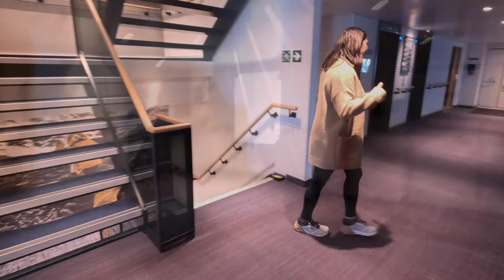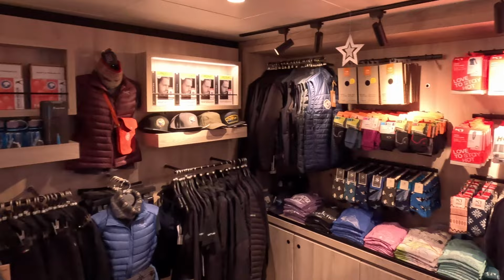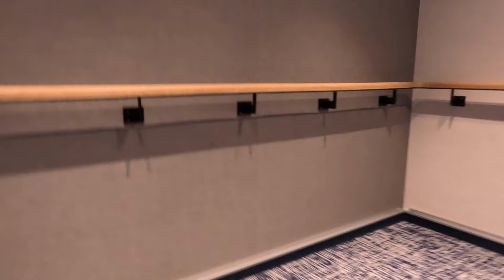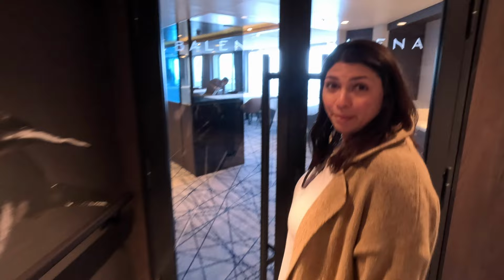So now I'm gonna take you into the Polar Boutique here. This is where everybody comes to grab some really fun souvenirs, postcards, things that you may need, some essentials like toothbrushes, deodorant, and so on and so forth. Deck 4 is just cabin area, so we're gonna head to Deck 5. Deck 5 is the Ambassador's Lounge and the main dining, the Aurora.